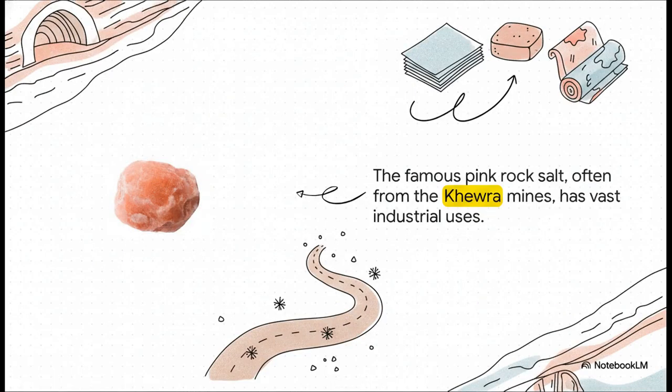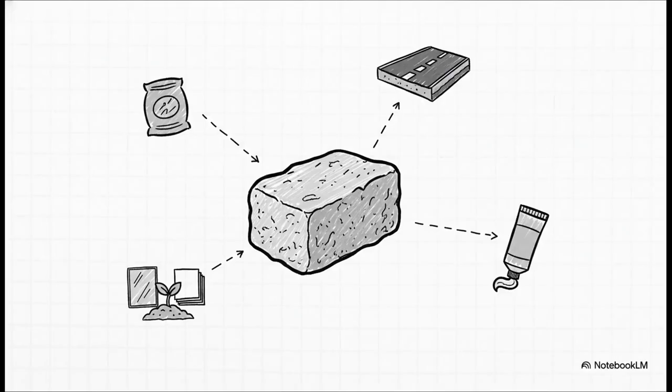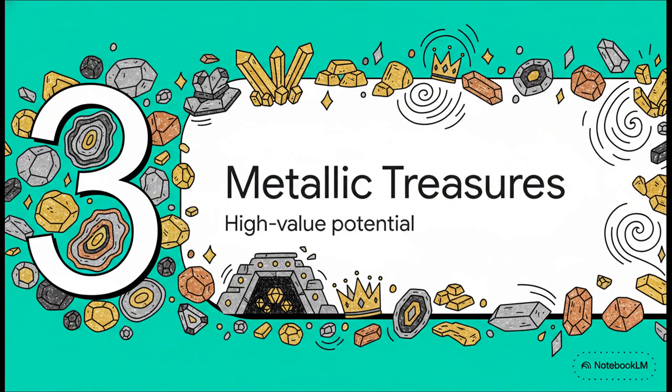And there it is, the world-famous pink rock salt, a lot of it coming from the Khewra mines. It's beautiful, right? But its value goes way beyond just the dinner table. It's a super important ingredient for making all sorts of things, from paper and soap to setting dyes in clothes. And yeah, of course, it's also used to de-ice roads in places that get a lot of snow and ice. Okay, now limestone, this stuff might just be the ultimate multitasker. Seriously. It's the absolute backbone of construction. It's what makes cement and the base for our roads, but its uses get surprisingly diverse. It helps out in farming by conditioning the soil, it's used in making glass and paper, and get this, it's even an ingredient in your toothpaste. It is literally everywhere.